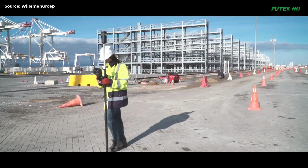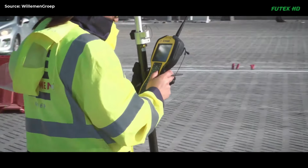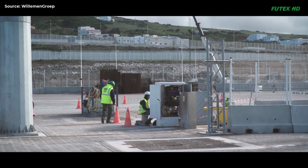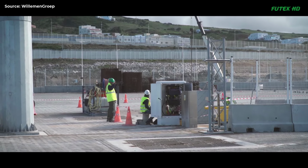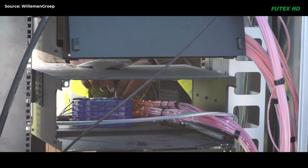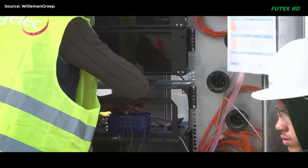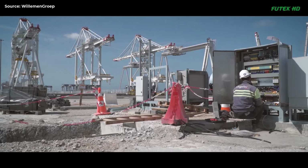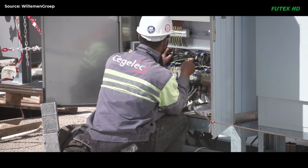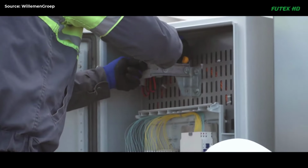Shuttle carriers transported containers between the quay area and the stacking zones. To ensure precise orientation of these shuttles, a grid of 730,000 magnets was installed in the concrete pavement blocks. Willemijn deployed a survey rowboat for fast and precise drilling indications for these magnets. Willemijn Group also handled all electrical works.